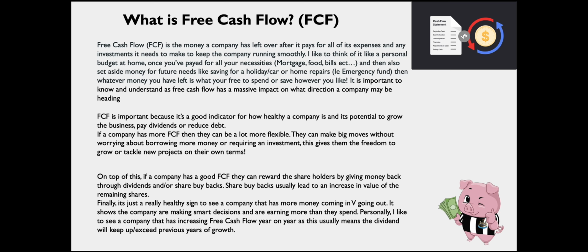Finally, I just want to say it's really a good sign to see that a company has more money coming in than going out. So if they've got a healthy free cash flow, that means there's more money coming in, and that's never a bad thing for a company to have.